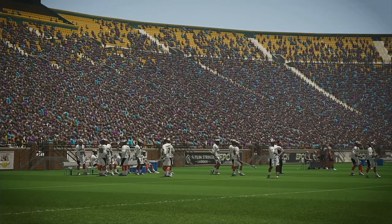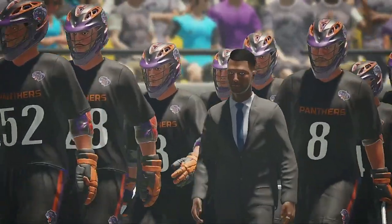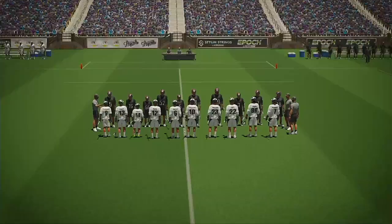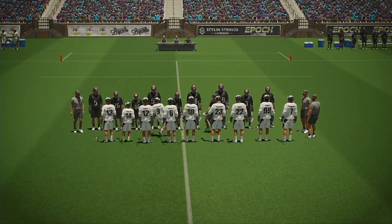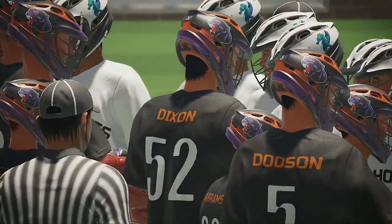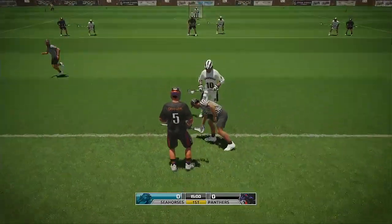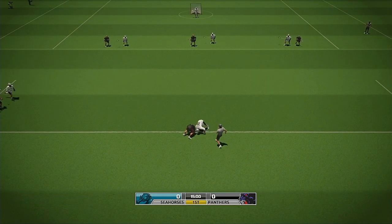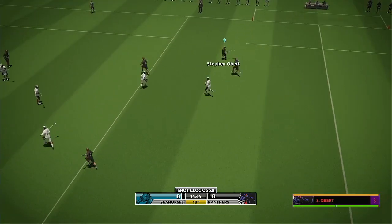Looks like the stands are filling up here at Durham Bowl. Couldn't ask for better weather than this. On the X. We are set to go. Dodson gets in first, and the home team have the advantage.